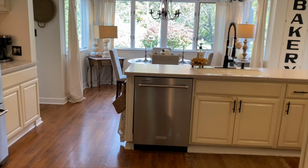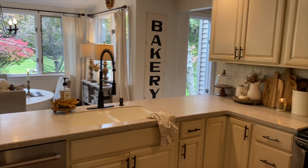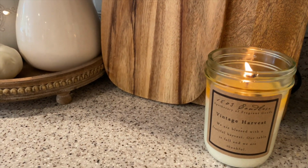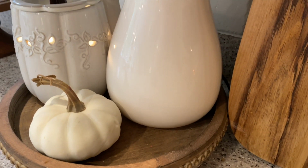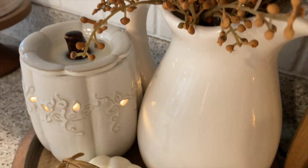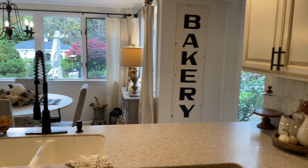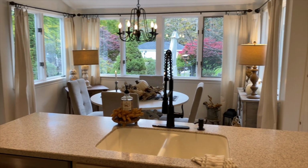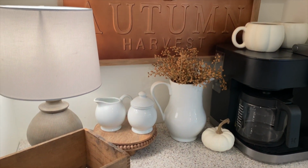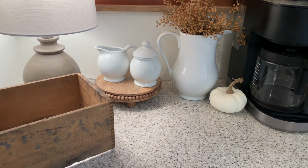Next up, we are headed into the kitchen where I've kept it simple with just neutral, subtle fall touches. I have my copper out, which I keep on all year, but I love it in the fall. And this vintage harvest candle from 1803 Candle smells amazing. It has definitely been a fall favorite. And here is my little coffee area. I just added a few simple fall touches, including the sign from Hobby Lobby.